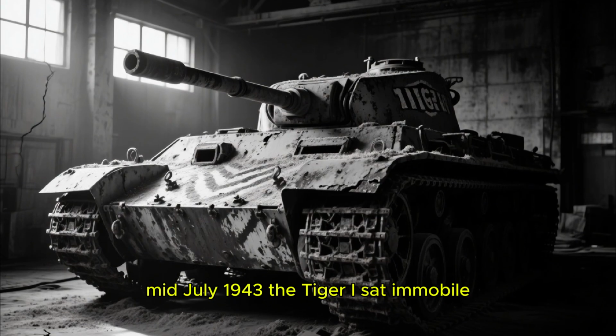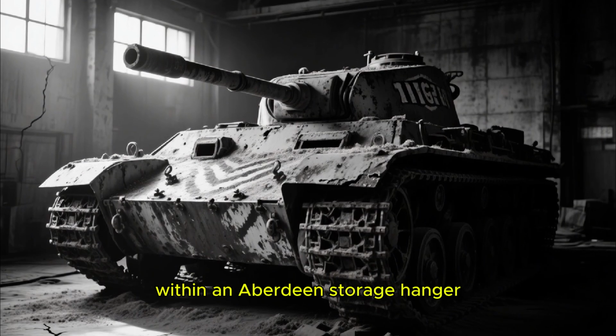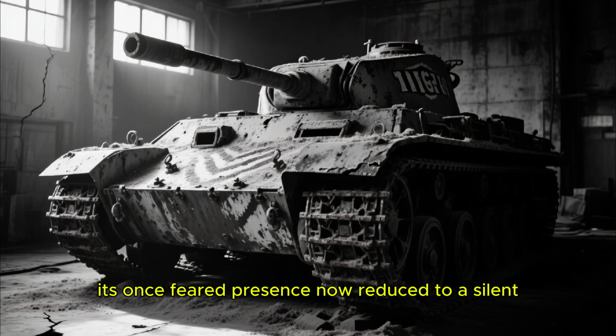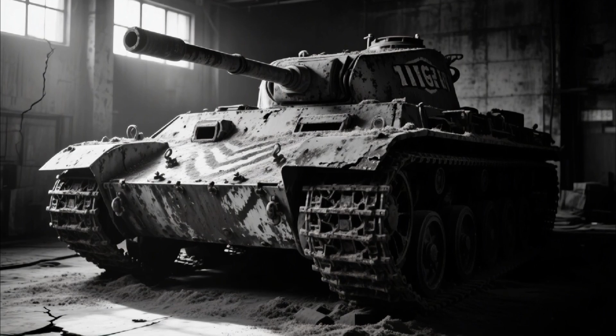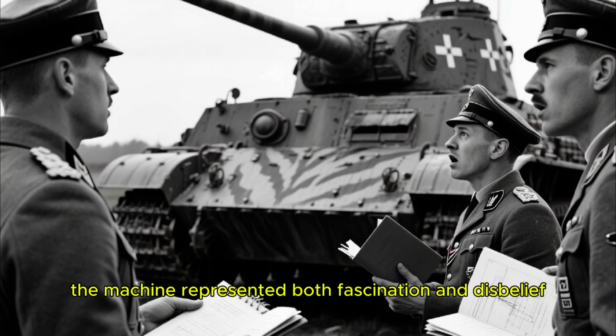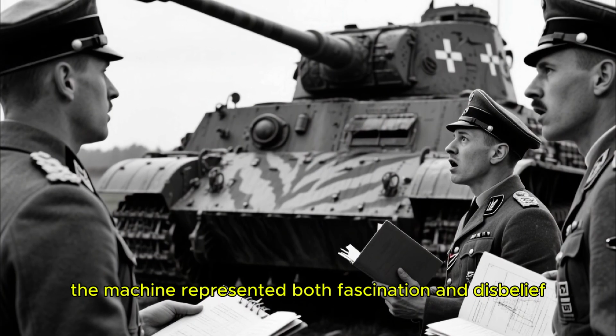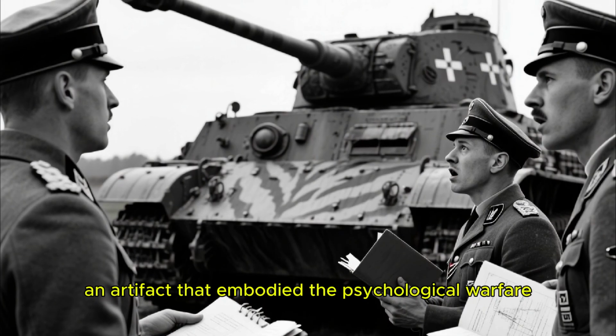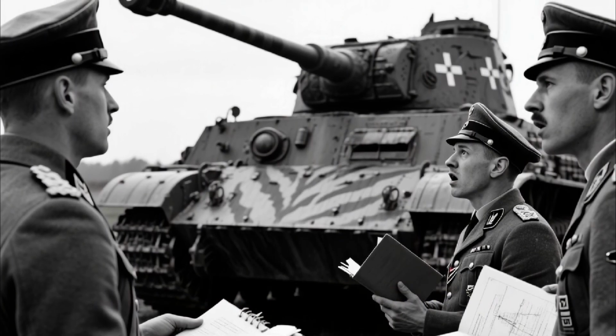Mid-July 1943, the Tiger I sat immobile within an Aberdeen storage hangar, its once feared presence now reduced to a silent, mechanical relic. For the American and British personnel who had studied it, the machine represented both fascination and disbelief, an artifact that embodied the psychological warfare waged through industrial might.